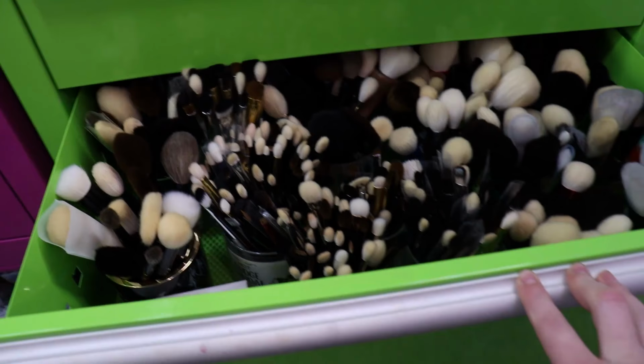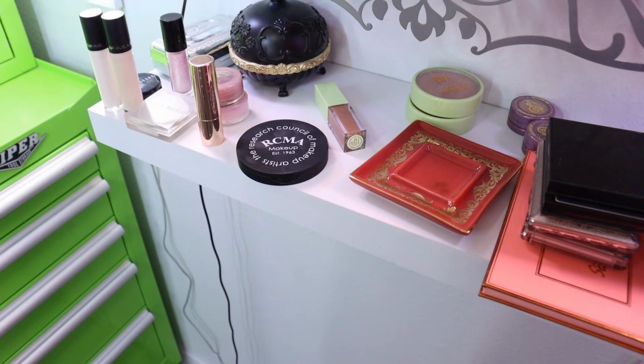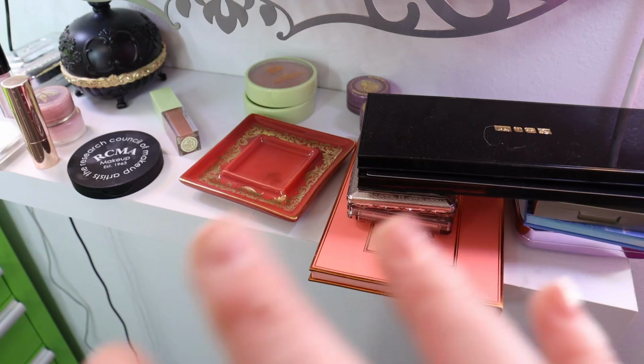And then if we move on up here, where I stand, I just put up this little shelf, and it comes in really handy to set things that I want to try, or that I really love, or when I'm doing hauls and stuff, to set my stuff there. And it just comes in really handy. There's the new Pat McGrath palette that I'm slightly obsessed with.